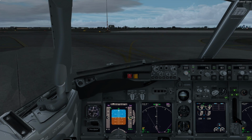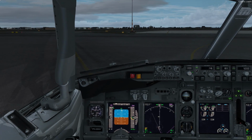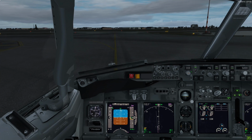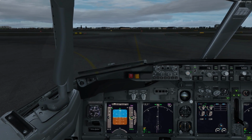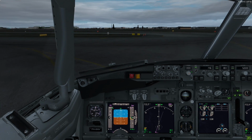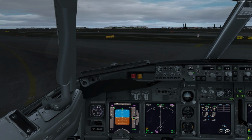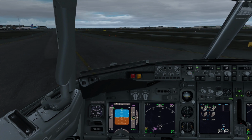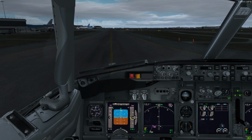Very, very complex scenery, which is one of the main reasons why we're suffering with the FPS drop. As many of you will know, I usually have between 40, 50, maybe even 60 FPS. But when it comes to complex aircraft, complex sceneries and things like that, it doesn't matter what sort of system you've got, you will inevitably suffer from frame rate issues, especially in P3D. Hopefully Flight Simulator 2020 won't have that issue.